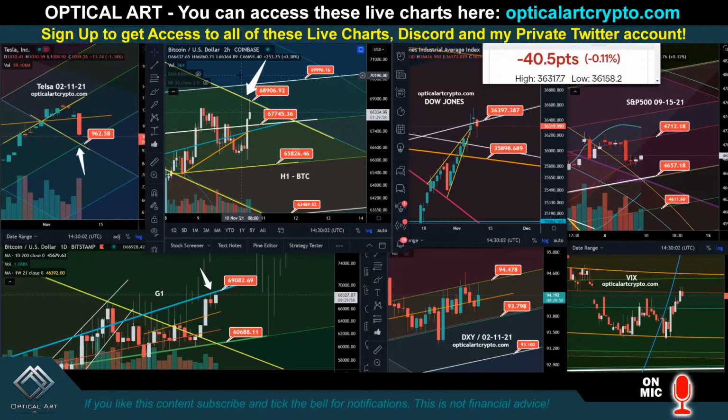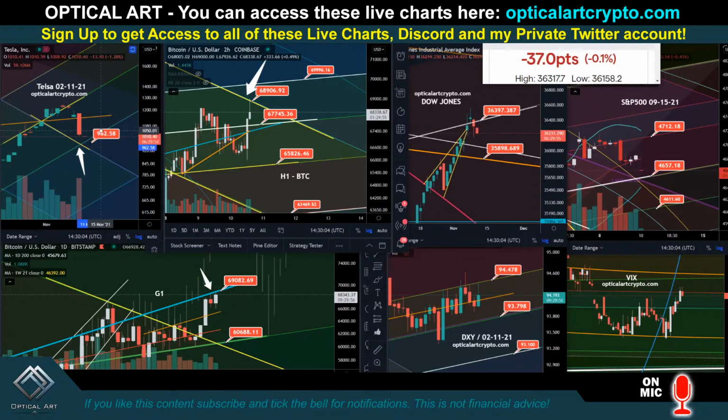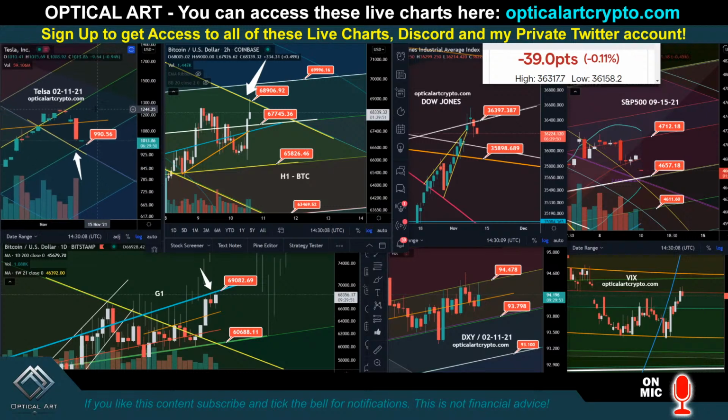All right, markets are open. Let's see what happens. So Tesla, it's a red candle, and this is your support. So let's see if Tesla pushes up. The Dow is down 40 points right now. You can see we got a nice little red candle here. Let's see if this continues down.